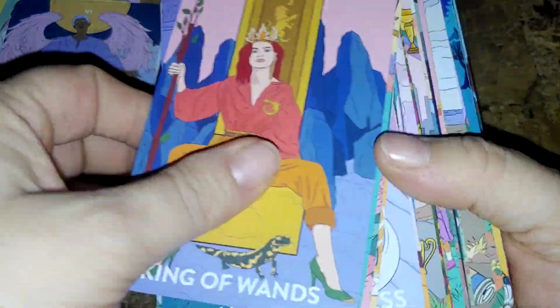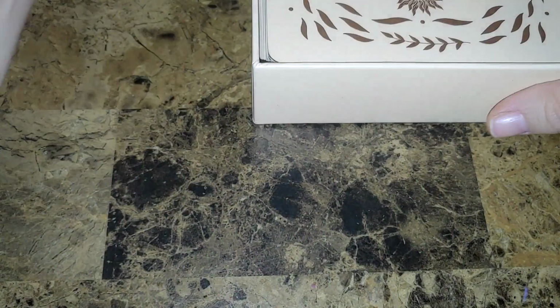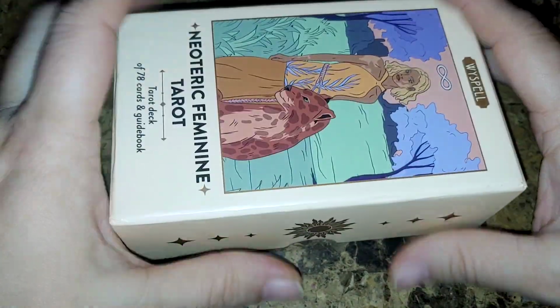It's pink, it's purples, it's got all the colors. It's very RWS, so you can just toss it in your purse and go and do a reading for somebody. It's beautiful, and I love it. It's got body diversity, it's got age diversity, it's got all the diversity. Beautiful deck.